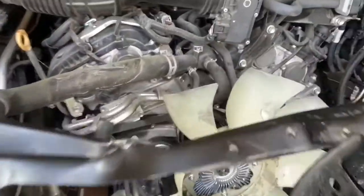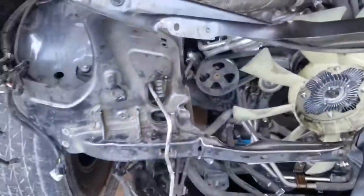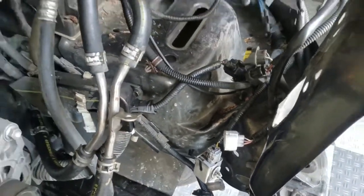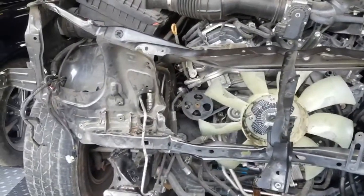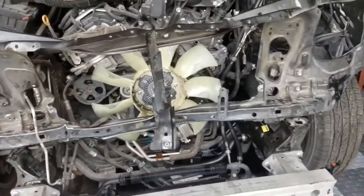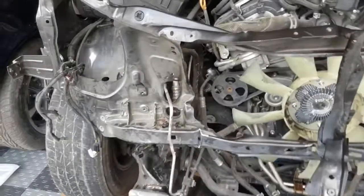I just had a little fan clutch issue, which I replaced. Here's a little curve right here. I gotta get this thing done also. That's why I don't wanna pull this whole radio support out and then give it to my body guy. It's good to have it the way it is right now, so he'll know what's going on. Because if I pull it out and give it to him, he won't know how the damage was. He'll probably charge me more.